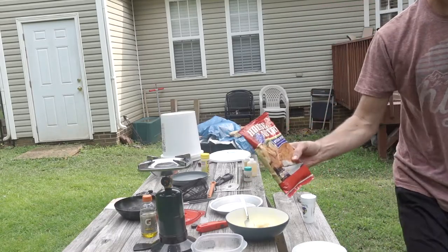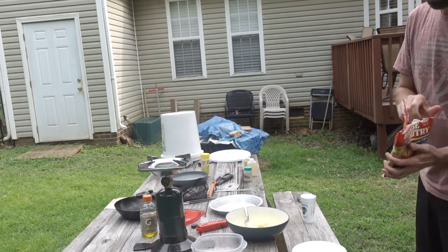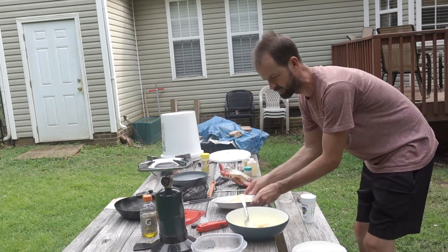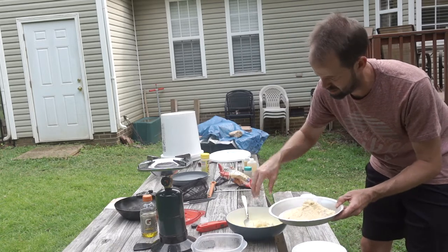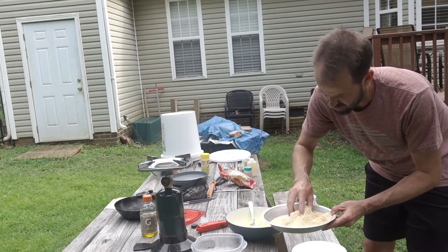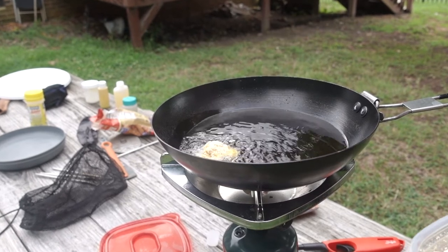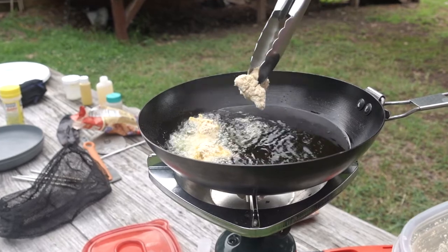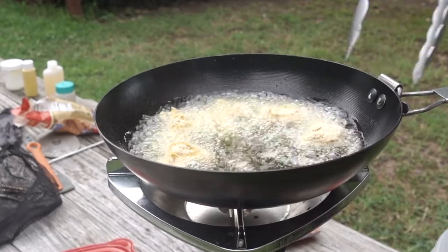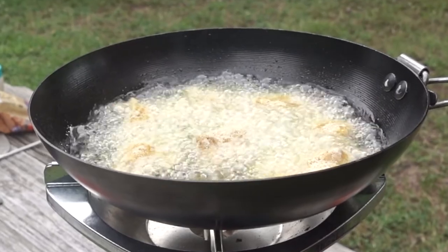And now I have this House-Autry fish fry, and I'm going to pour that into a separate plate. I've got this pie tin there. That's probably way more than enough. And I'm just going to take these out and give them a little roll around. Here comes some red drum nuggets. Probably have to do them in a couple of batches. This pan's not huge. Maybe one more piece.